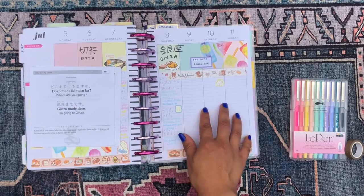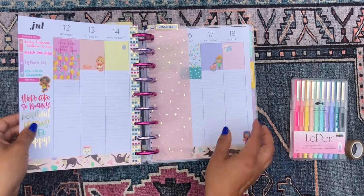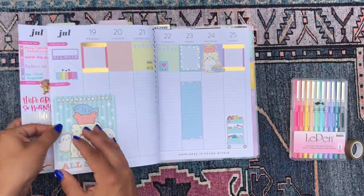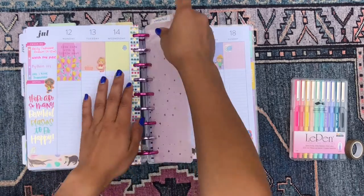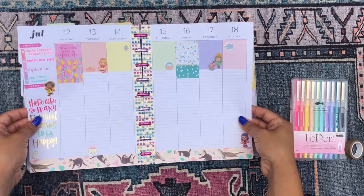So I'll continue to work through this through the weekend and through next week as well. And I have no doubt I will catch up to the current day here. So this was the current week. Let me pull this out. So this was the current week here.